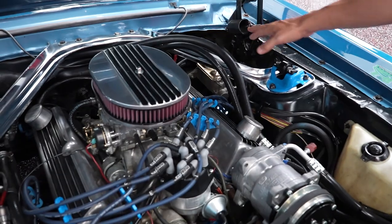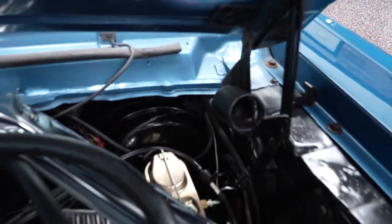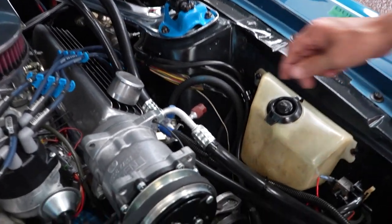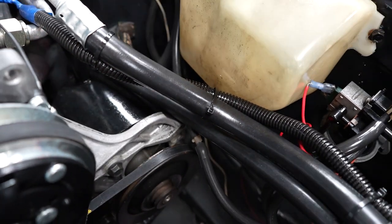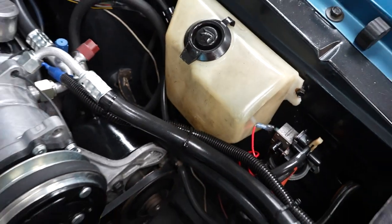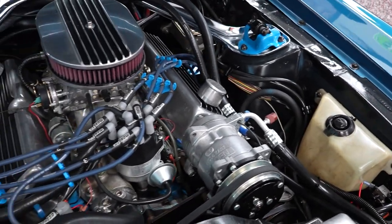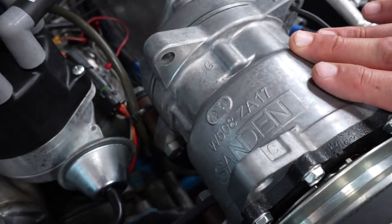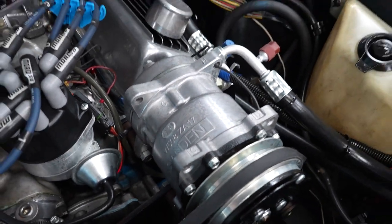It's kind of hard to tell, but there is a power brake booster mounted up there on the driver's side of the firewall because the car is equipped with power brakes. Mounted down here, where you can barely see on the front of the engine block on the driver's side, is your power steering reservoir. And the reason you have a hard time seeing the power steering reservoir is because right here is your AC compressor, because this 1967 Cougar is equipped with AC.